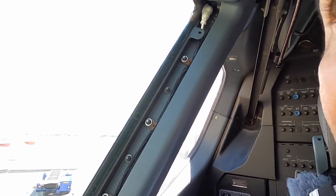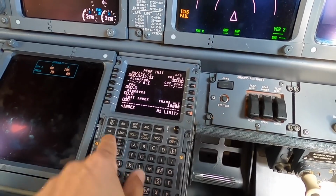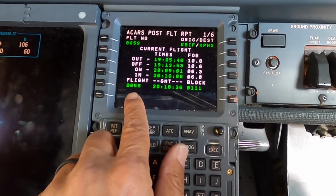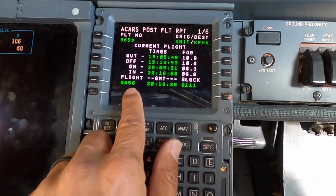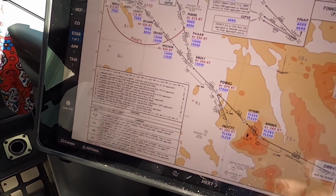All right, guys, well, here, beautiful, absolutely gorgeous day back in Phoenix. Let's take a look at the deal here. An easy quick flight back, basically El Paso back, so 56 minutes in the air, block of 1:11. Here's what we did.